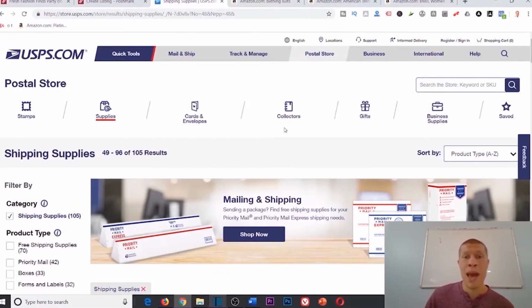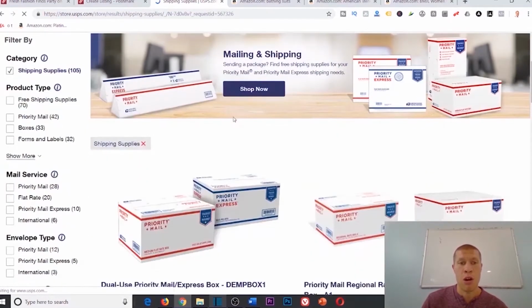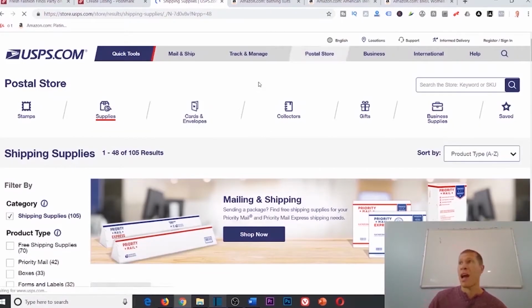Now, so that you can maximize your profits on Poshmark, you don't want to have to buy boxes. You don't need to buy shipping supplies. If you go to USPS.com, because on Poshmark everything is priority mail, you can get shipping supplies 100% free. So you can get boxes 100% for free. You go to Quick Tools, free boxes, and boom, they're all there for you. So if I sort this really fast, obviously you can go ahead and just order a bunch of them to your door. I have so many over there.